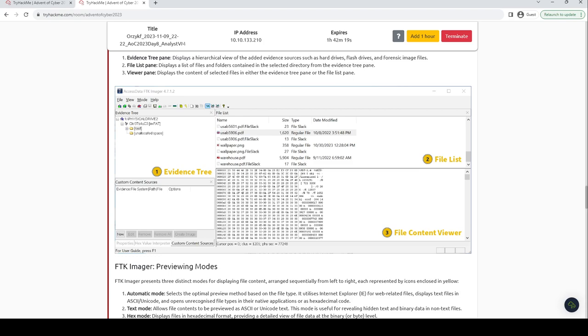Automatic mode. Select the optimal preview mode based on the file type. It utilizes Internet Explorer, i.e. for web-related files, displays text files in ASCII or Unicode, and opens unrecognizable file types in their native applications or as hexadecimal code. I'm kind of amused that IE is still alive in this particular way, but I guess it works. Number 2, text mode. Well, that's just, you know, only text.